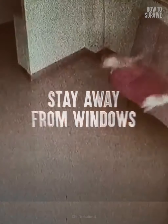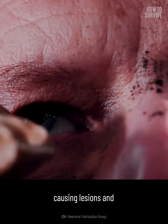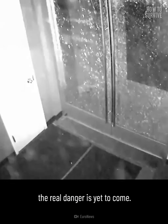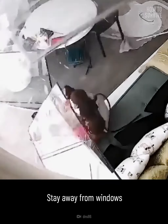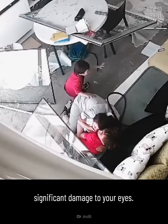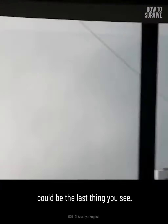Step 4. Stay away from windows. Your eyes are sensitive enough to be damaged by the blast wave, even without direct contact, causing lesions and impairing your vision for life. Keep your head down though. The real danger is yet to come. While the blast wave will shatter windows near the site, it's the lethal shockwave that breaks windows further away. Stay away from windows to avoid the flying glass, which could cause significant damage to your eyes. Eye injuries are potentially fatal and are suffered by 1 out of every 10 blast survivors. While you might think you're safe at a distance, that bird's eye view could be the last thing you see.